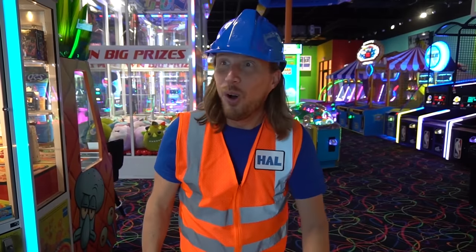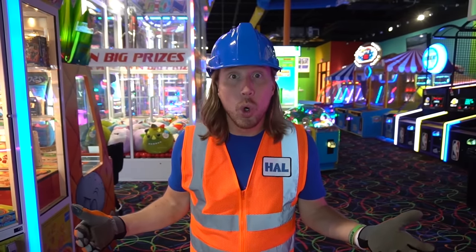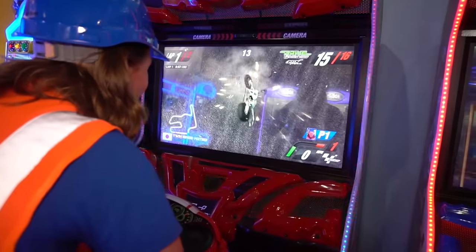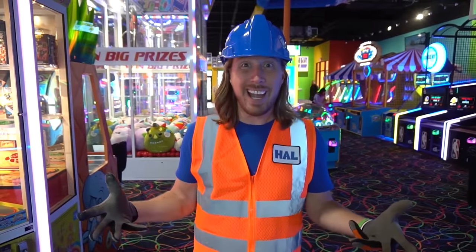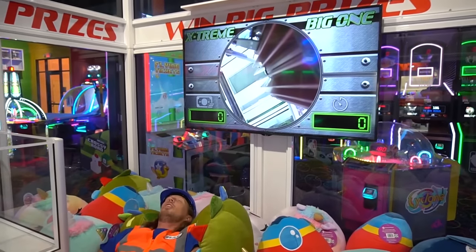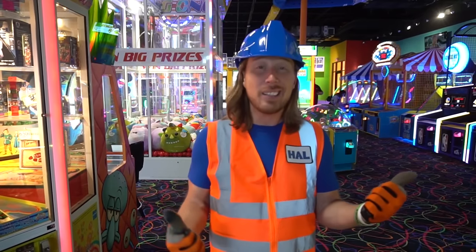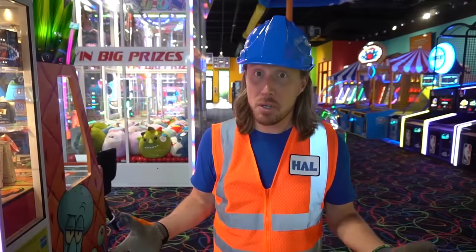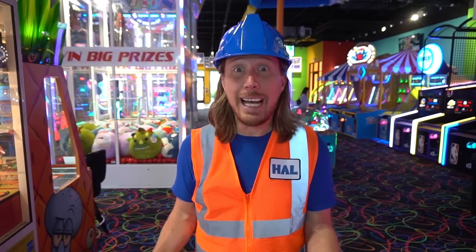Oh, that's cool. We got so much fun in this arcade today, fixing all these cool machines. Like the motorcycle racing arcade game. That was totally awesome. Ooh, and the big claw game. We had fun in there, except getting stuck in there. Oh, and the basketball game. We had so much fun with that one. I probably should work on my jump shot, right? For sure. We had such an awesome time today.